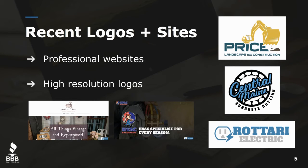Here are some of the recent logos and websites that our team have developed for local New England area businesses. Price Landscape's a great logo. I love it; Mallory on our team here did an awesome job with this logo. Central Maine Concrete Cutting, Ben Stone and our team here also developed this brand for our local business. At the end of the day, we're building brands for local companies, and we start with the brand development. Then we move on to the logo creation, and then from there we take that and build a professional website.